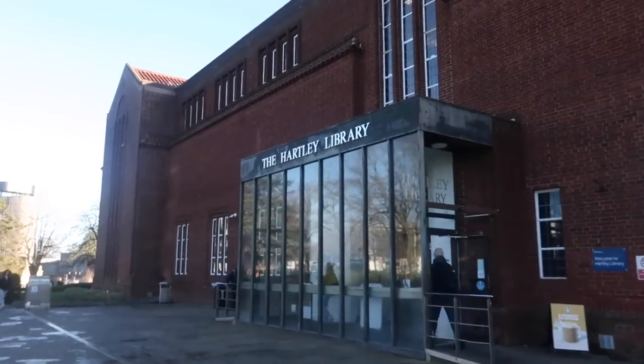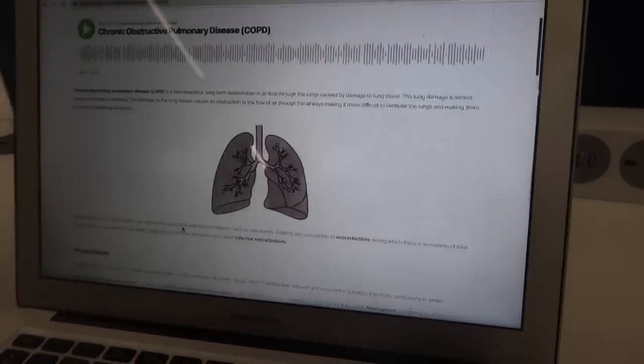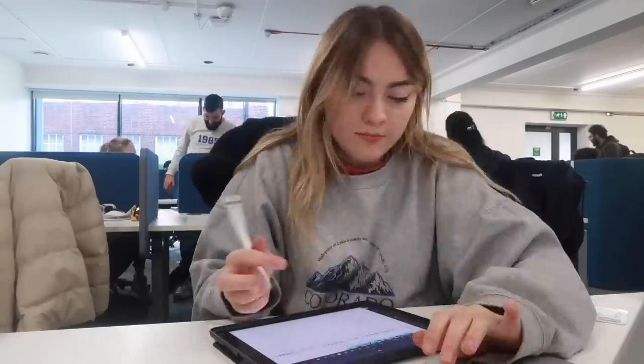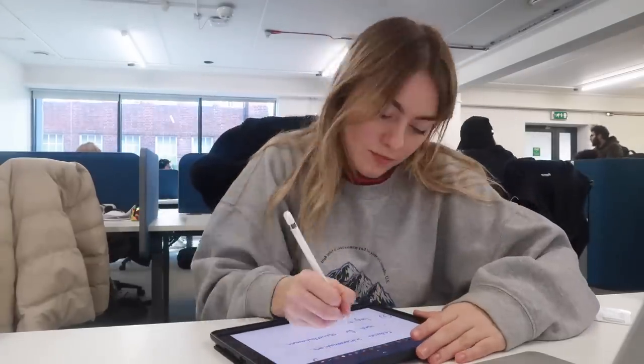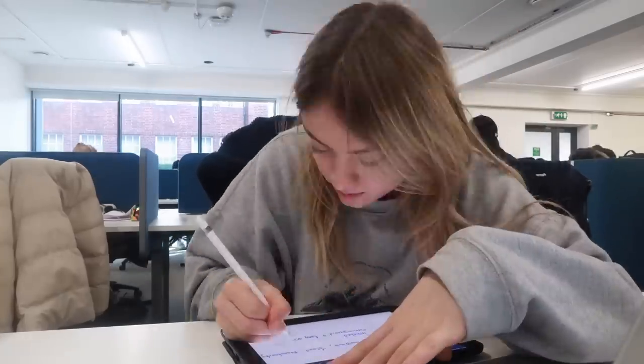The session only ran till 11, so I popped to the library after to do some more revision on asthma and also COPD. We did the respiratory system in first year, hence my focus being a lot on the lungs this week, because I definitely needed the refresher. And then I met up with Francesca and we had a very long therapy session and catch up.